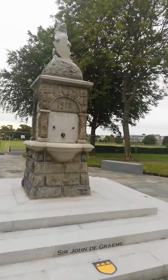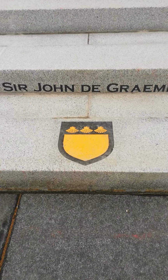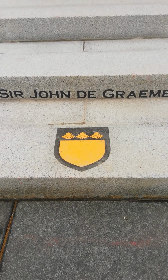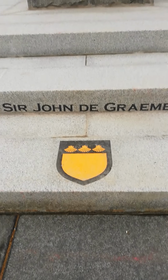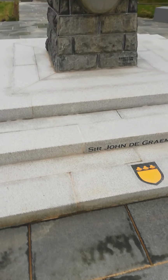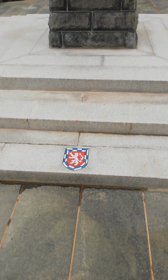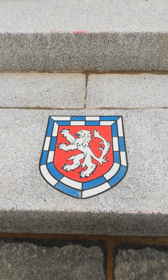Obviously, start here at the front of the fountain with the man it's named after, Sir John De Graeme. According to legend, he fell near this spot on the 22nd of July 1298. Each corner has a heraldic shield representing one of the commanders who fell or fought at the Battle of Falkirk.